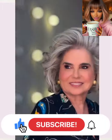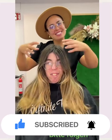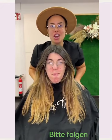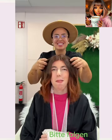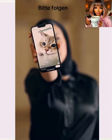Now, without further ado, let's get into today's hair transformations. All right, so we start off our first must-watch hair transformation. She's got some dark roots here, grown out color. Oh, so she went with this really pretty copper ombre. A nice little shoulder length lob cut. So cute.